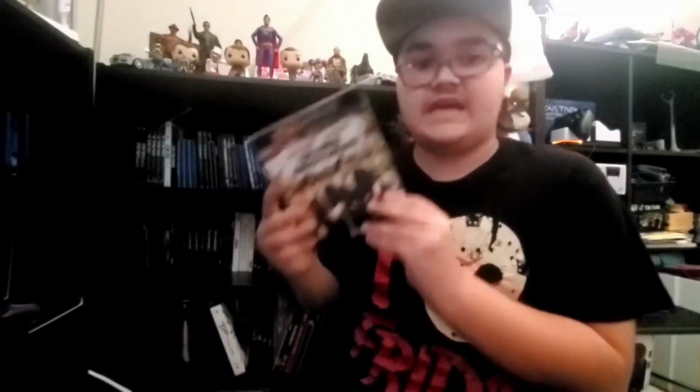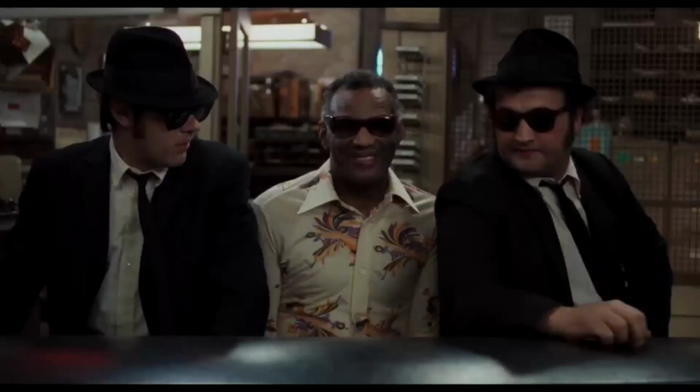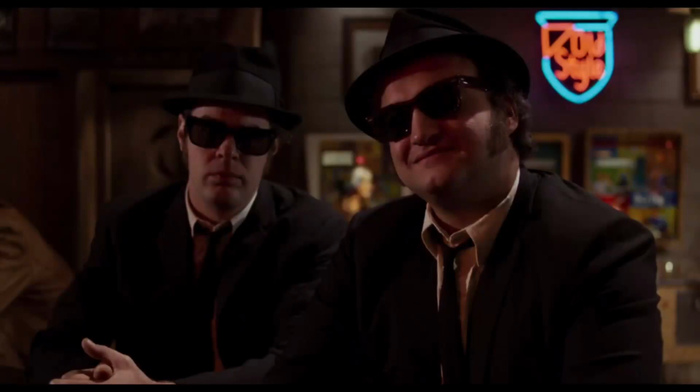So this is also very good for audio, or for video and audio. The Blues Brothers only comes with HDR10, and the picture on this doesn't look that bad. It does look better than the standard Blu-ray, but not by much. But I do definitely say, if you're a fan of the Blues Brothers, this is definitely worth picking up.